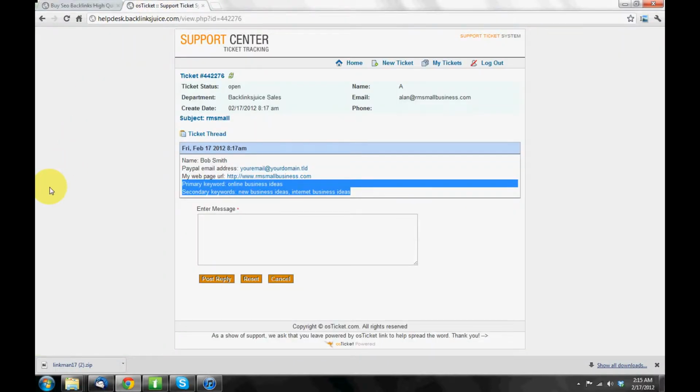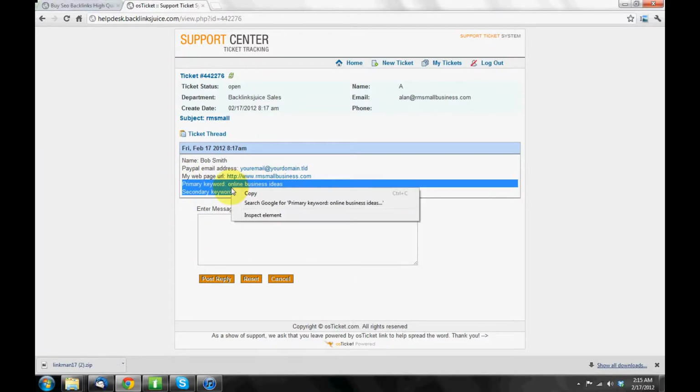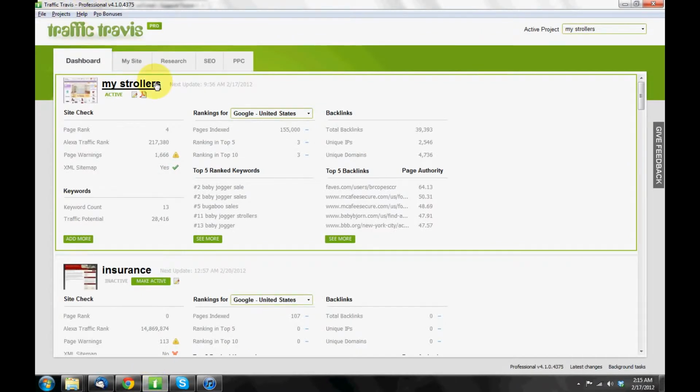First thing is, when we ask you to sign up, we ask you to open up a ticket, and this is the back end. This is what we see, which is the name, PayPal, email address, website, and keywords. I'm just going to copy over the keywords. And this is Traffic Travis. It's got a nice little design.